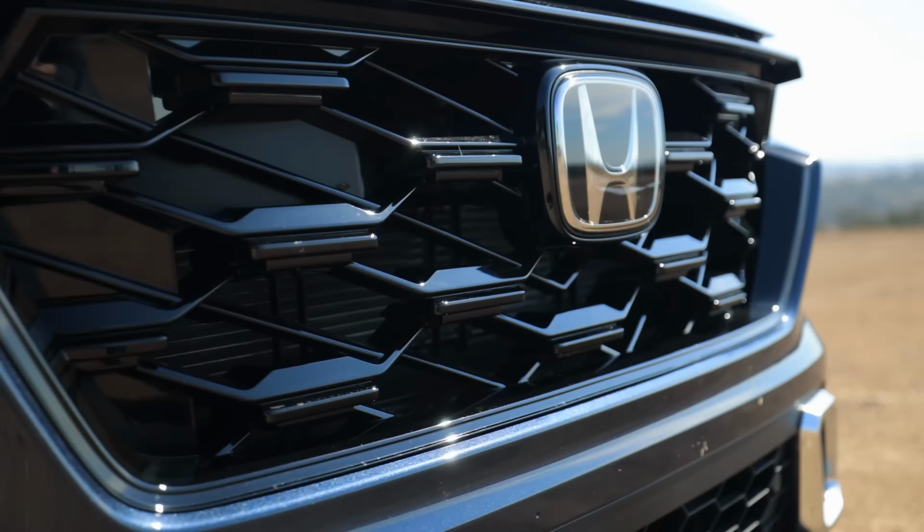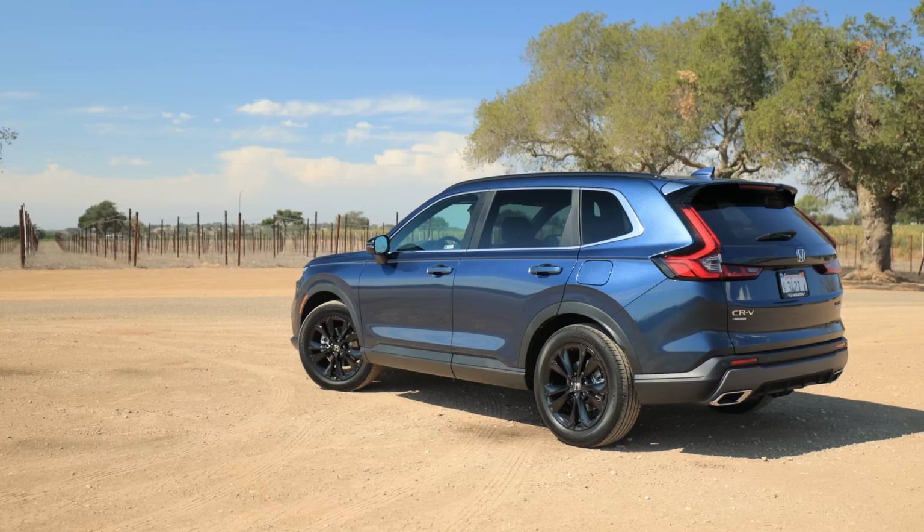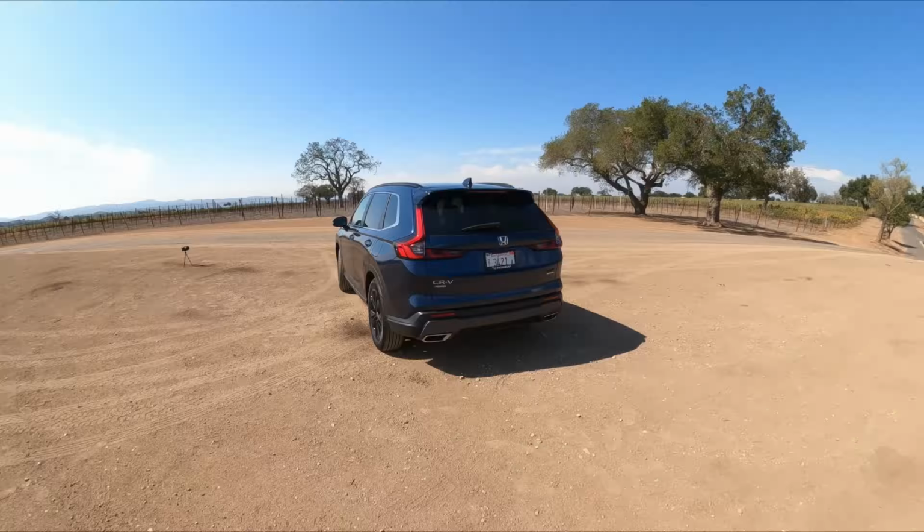And we have those iconic D-pillar vertical taillights that we've seen in every single one of the six generations of the CR-V. Now, this being the sport touring model, this is the top of the line. We have dual exhaust tips on each side, a nice little diffuser here at the bottom. I just noticed this honeycomb here on the rear bumper. We'll see that on the interior as well.